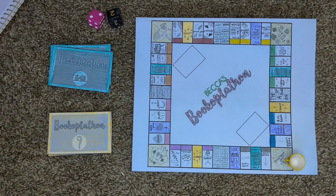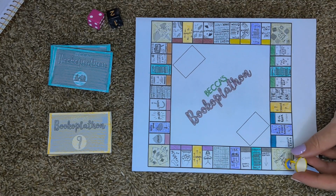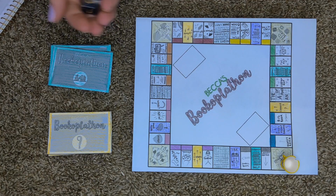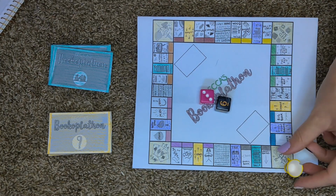Okay, and I think we are ready to go ahead and head to the board and get our first roll going. Okay guys, so I have Chip, who I usually play with in Belle's Bookland. He is on go, and we're gonna go ahead and roll. So we're doing the 5 rolls. So that's gonna be a 9.